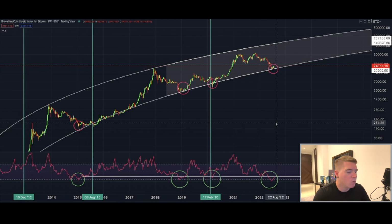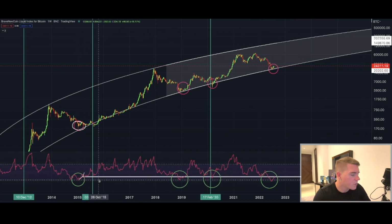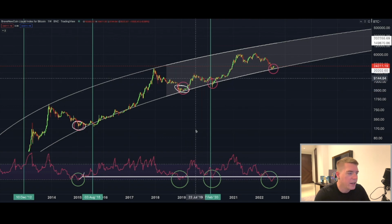But the most important thing that we have to talk about is actually the RSI. The RSI is down here. You can see every time we came to a bottom, the RSI started to cross over this line, this white line here. So here we create a bottom, the RSI comes under this line, comes above the line, and up we go with the price. And now we see the same thing happening.